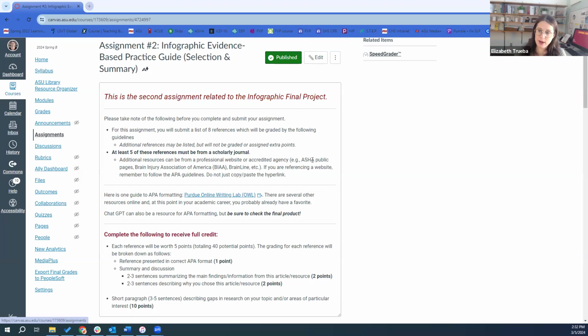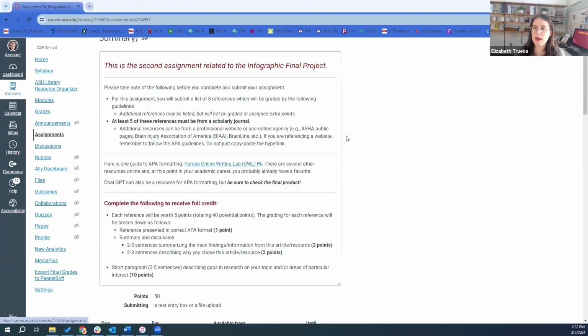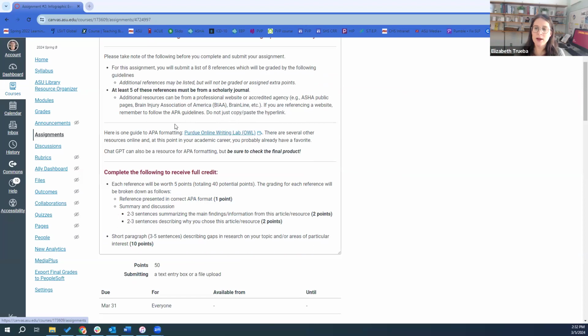And speaking of APA formatting, I have one link here to the Purdue Online Writing Lab. This just takes you to a guide of what APA is. I'm sure you're all very familiar with APA at this point in your career, so you can use that as a resource if you want. It also links you to Citation Machine. So if you want to use that as a place to put in the info and get your APA reference, you can do that. You might have another website that you like to use. That's great.